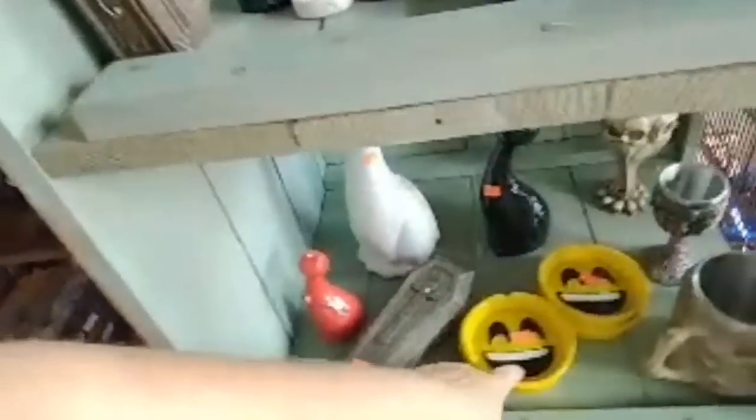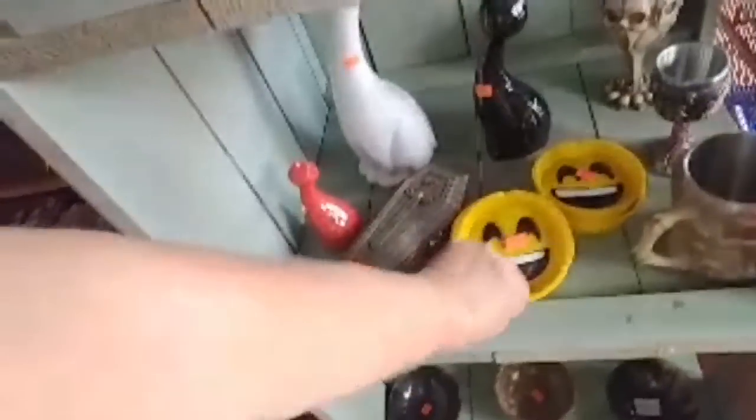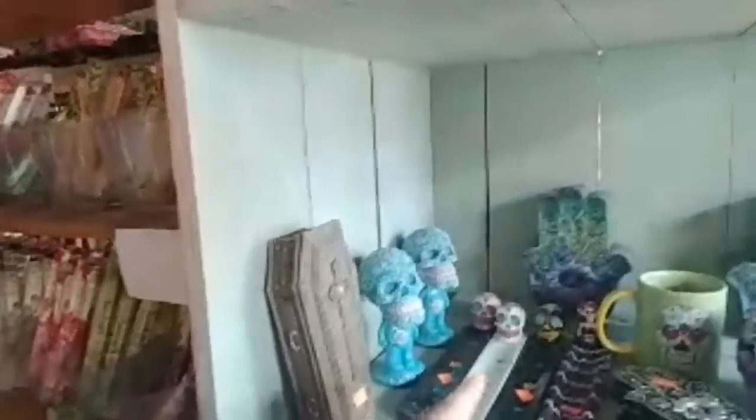I've been selling incense from day one because I love incense. And look at this little triple moon table. I love that. Oh, I love these. That's funny right there. And I love this Day of the Dead stuff. I swear, I think we really don't sell enough of it, but I love it so much I keep it in here anyway.